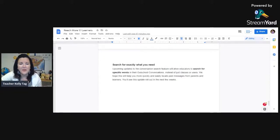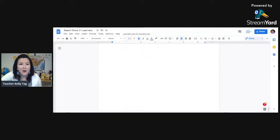Search for exactly what you need. Upcoming updates to the conversation search feature will allow educators to search for specific words in their Outschool conversations instead of just classes or users. We hope this will help you more quickly and easily locate past messages from parents. I also doubly save mine on Feedback Panda, so that helps me too.